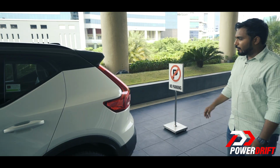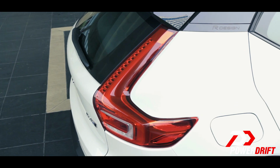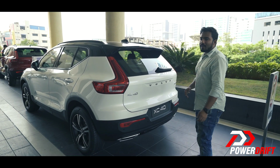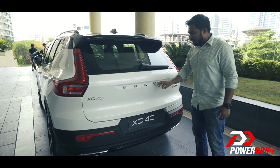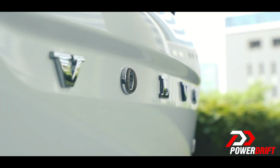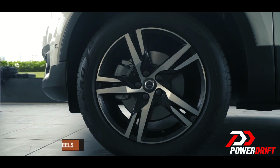In the back, you have a cool interpretation of Volvo's tail lamp cluster design, and you have this smooth, almost clamshell-like design that seals things off in the back. Cool little touches. Even where the Volvo badging is, you have a nice little ingress as well. Overall, I think it's a good looking machine.